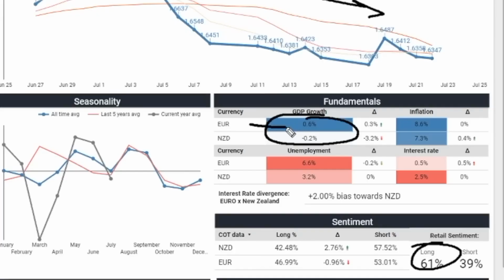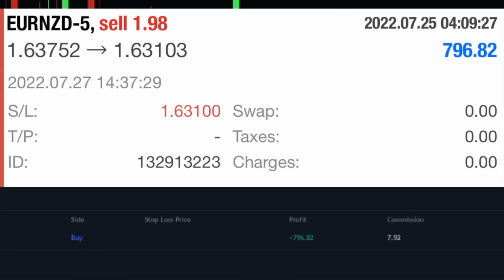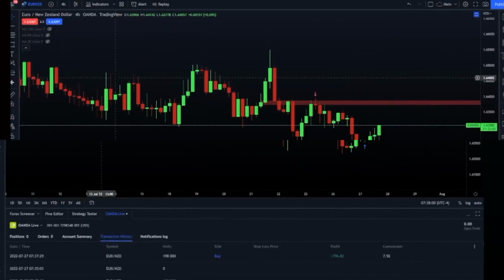So in Europe, there has been more positive growth recently than in New Zealand, but everything else on this list favors NZD. We just closed for $796 of profit here on Euro NZD. Price did ultimately not continue the way we were expecting, basically held support here.